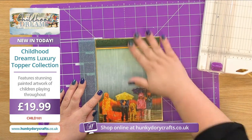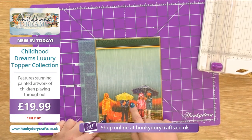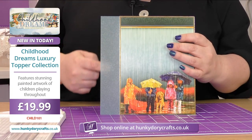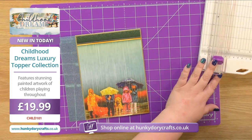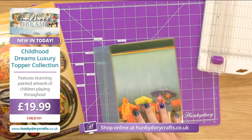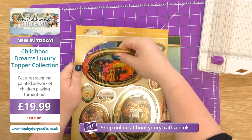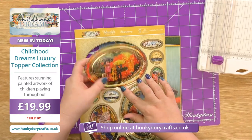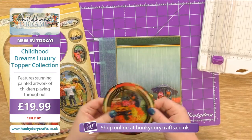It is lovely. I love the rain effect on this cardstock as well. I don't know if you can see, but it really does have that feel, the textures and just the realness of the weather. Even in the ones where they're playing sports and it's really sunny outside, you can see where the light's coming down from the sun on the images. The artwork is amazing. It is really fantastic.